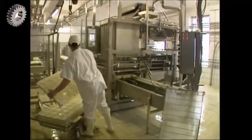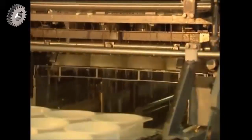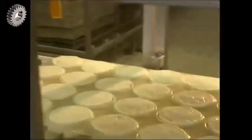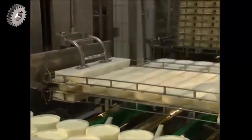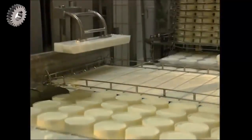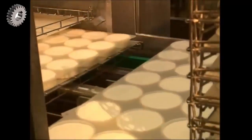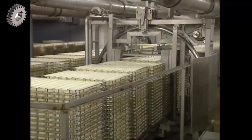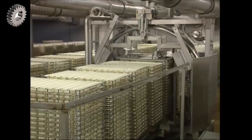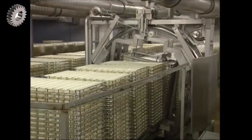The cubes are then firmly pressed into round pots, and for the first time it starts to look like cheese. Each pot is flipped several times. This removes any remaining whey and compresses the cubes further. Stacked on trays, the pots are turned several more times before they join 200,000 other pots for a 10-hour rest.